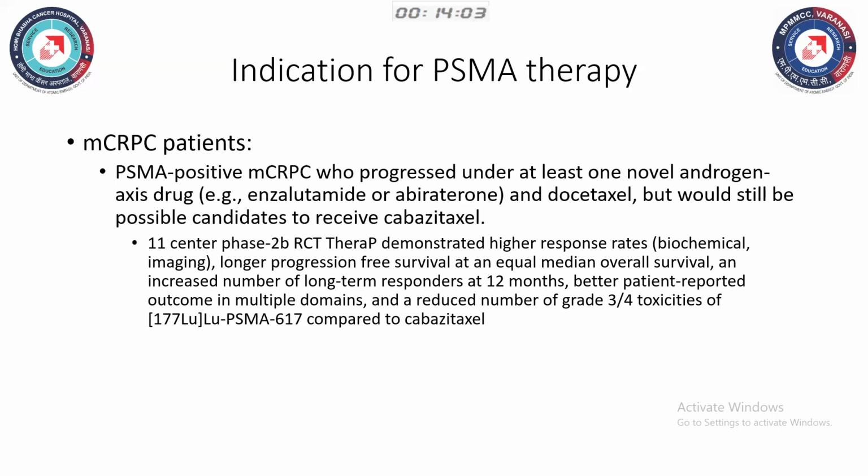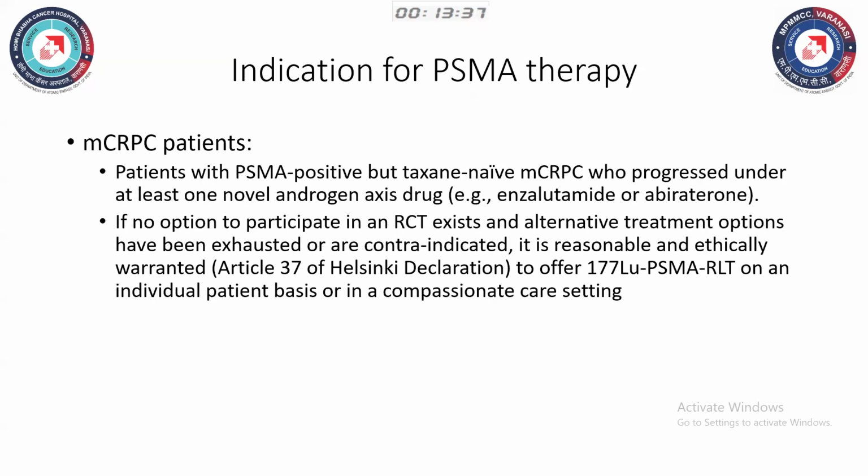So there's an 11 center phase 2 RCT called the TheraP trial, which demonstrated a higher response rate, including the biochemical response and imaging response, longer progression-free survival at an equal median overall survival, and increased number of long-term responders at 12 months, and better patient-related outcomes in multiple domains, and reduced number of grade 3 and grade 4 toxicities with lutetium PSMA when compared to cabazitaxel. So the next indication is the patients with PSMA positive but taxane naive mCRPC patients who progressed under at least one androgen axis drug.